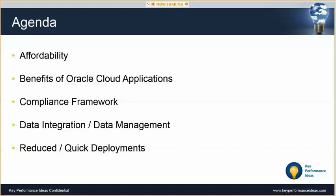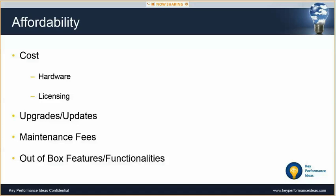Hi, thanks Greg, and thanks everyone for joining us today. I'd like to go over the agenda we have set up. We're going to talk specifically about Oracle Financial Consolidation and Close Cloud Services, specifically the affordability. From there, we'll take a look at some of the benefits that the cloud applications from Oracle have for us. We'll then talk about compliance and the compliance framework available to you. Then we'll move into data integration, which is specifically data management within FCCS. And lastly, we'll touch base on how we can reduce time and quickly deploy applications using FCCS from Oracle.